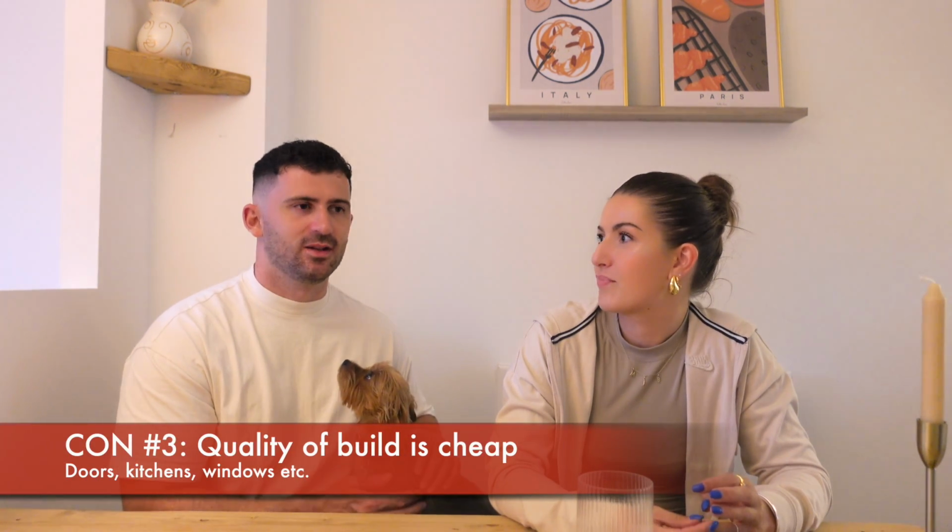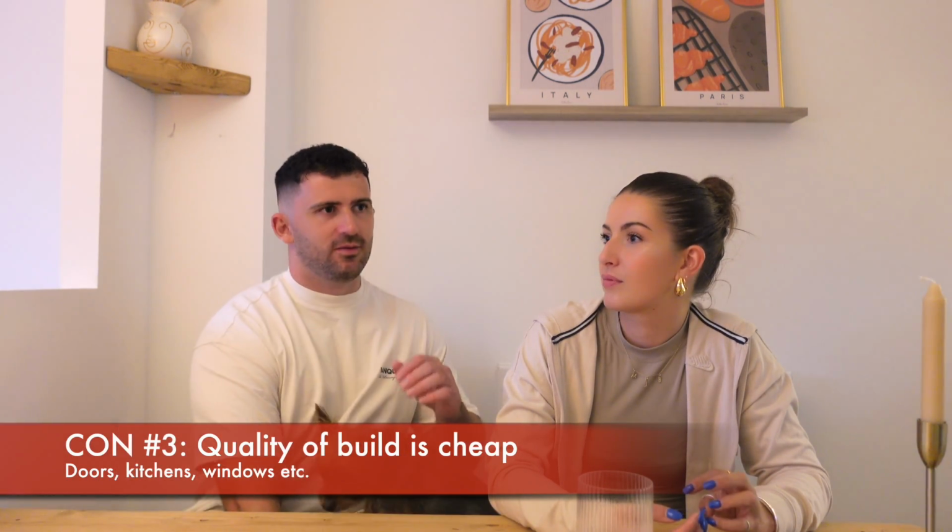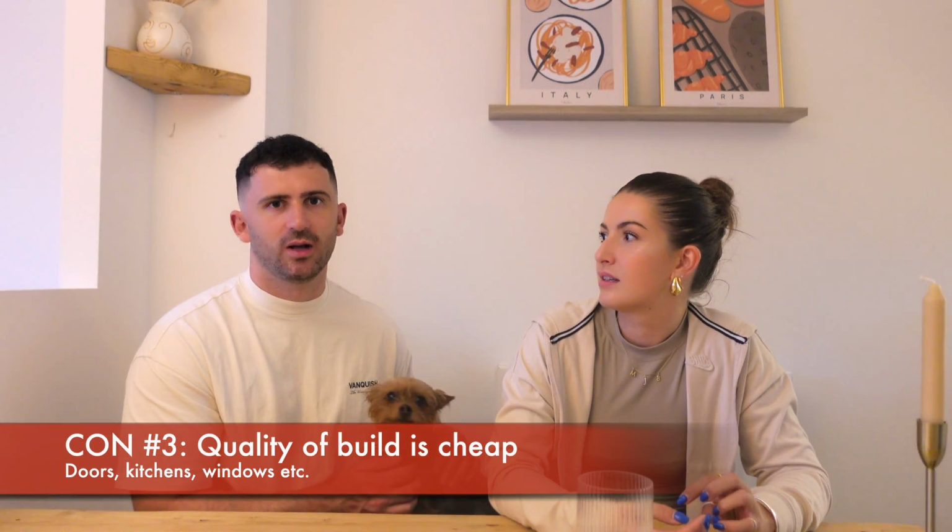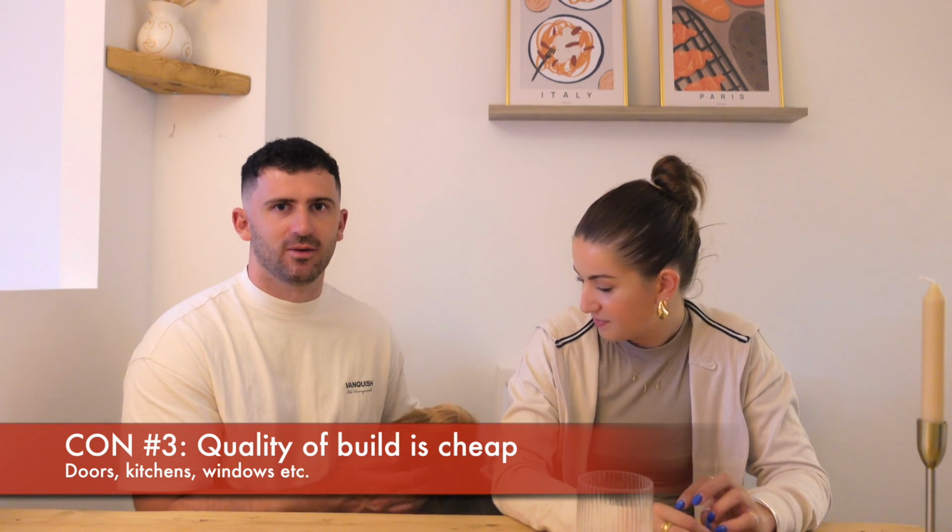My con is kind of leading on from that. The builders will usually pick quantity over quality. They just want to churn out as many houses as they can. So there's been a few things where, say the front door for example, it's not very good. The build of it is just quite cheap. Had the carpenter around to fix the lock, and he was like, yeah, we can't really do much more than that. The quality of the product's just not very good. Same with the kitchen, it's all fairly cheap. They use the cheapest stuff basically.